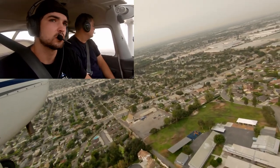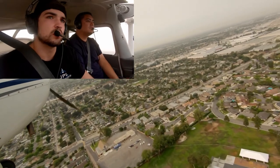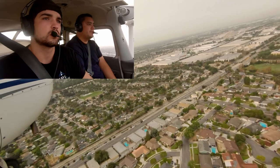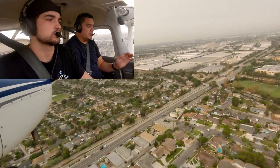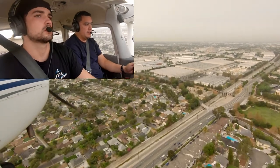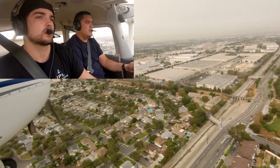Tower, landing traffic, hold short runway 24. Holding short 24, CHP 51. We'll be fine. Alright, so line it up here. I'm going to show you a side picture. Right now you're a little bit to the right, so bring it over here to your left. I'm going to line you up for the center line. I think I got it.